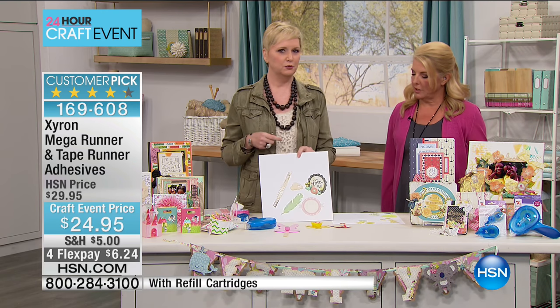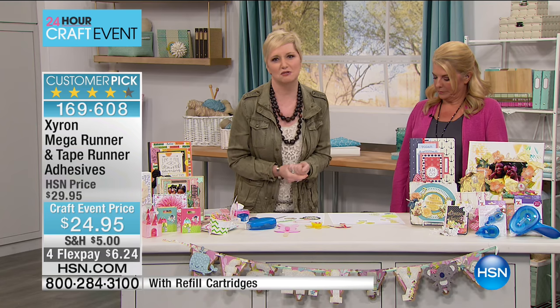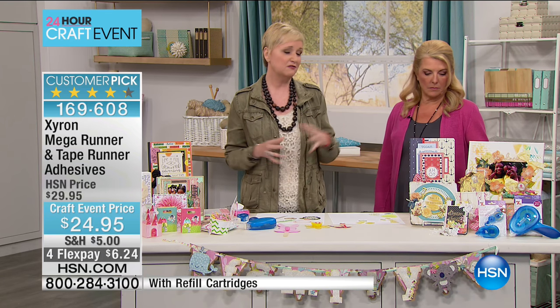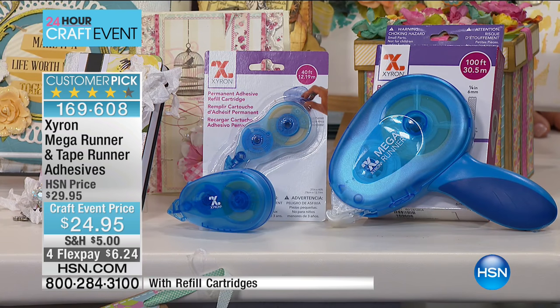All this stuff is just going to go with everything that you buy today. And this is a great idea, if you have a little girl or a son who loves crafting, put the little one in their Easter basket, keep the big one for you. It's just the perfect combination. What a cute, great idea.